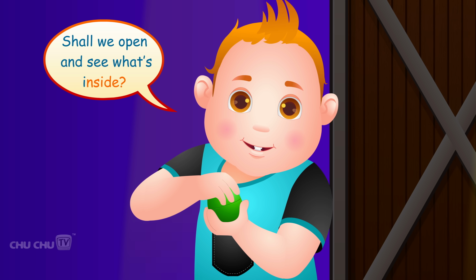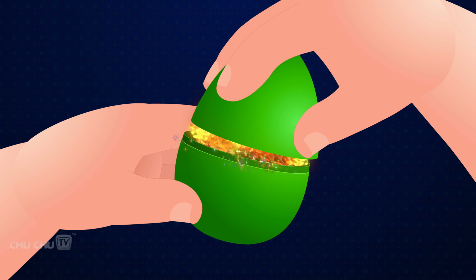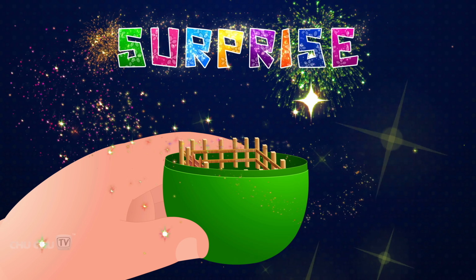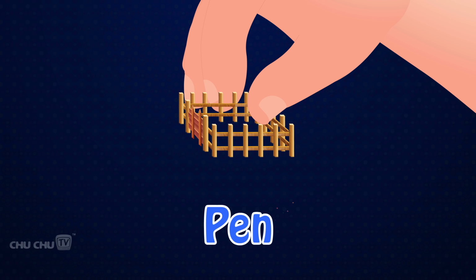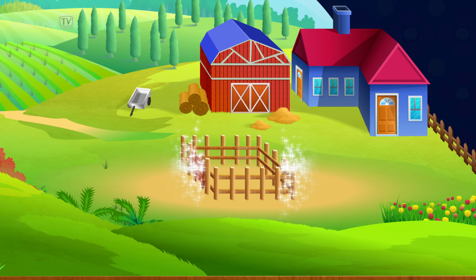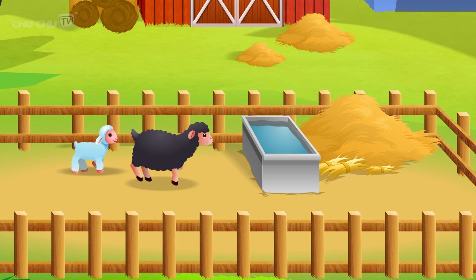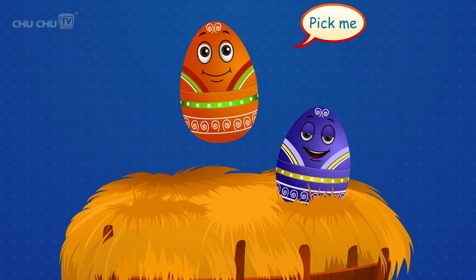Shall we open and see what's inside? Open! Open! Open! Surprise! That's a pen! Yay! The sheep and lamb live in the pen. Me!